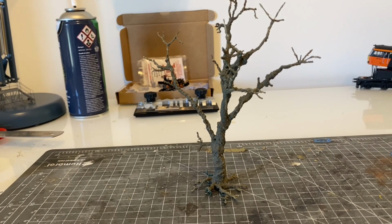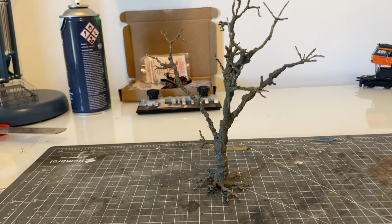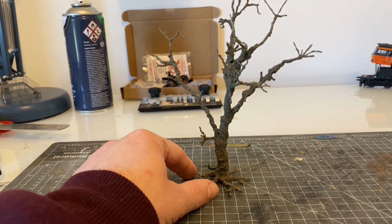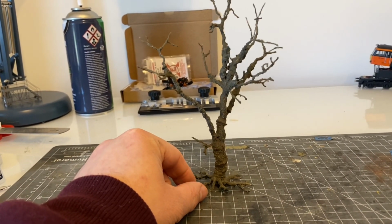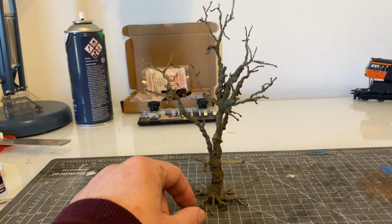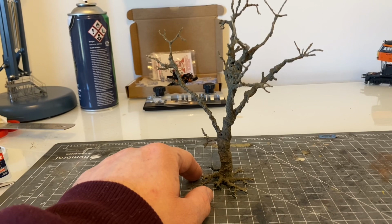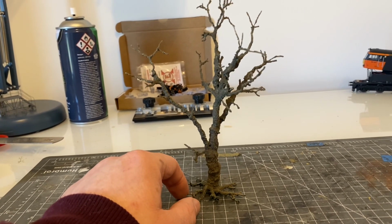Another thing that I've been doing this month is another tree, or another couple of trees actually. The first one is this big oak. It's based on a tree just around the corner from where I live. I'm quite pleased with how this has gone together so far. I'm really getting the shape of the original tree. It's quite nice to try and copy some nature as far as possible.